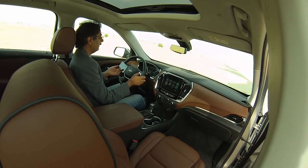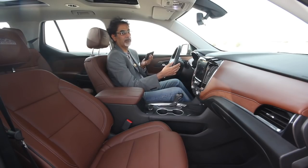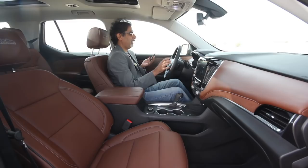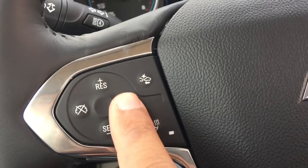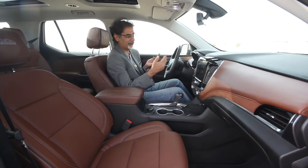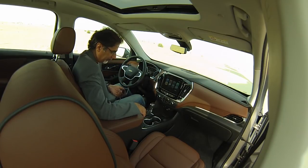So over here you got the stereo controls. The stereo control is actually on the back of the steering wheel. So volume control on this side and the programming control on that side. And what else you have is the cruise control. Now on this thing, it's got normal cruise control and active cruise control. So for normal cruise control, you press that one, and then for active cruise control, you press that one. It's got heated steering wheel, and that's just to set the distance from the car in front when you're using active cruise control. It does have lane keep assist and all of that as well.